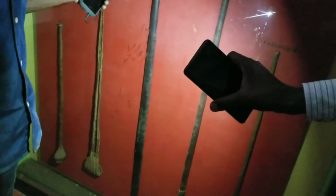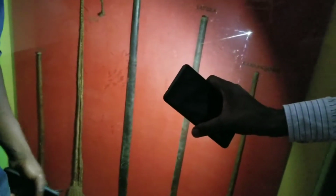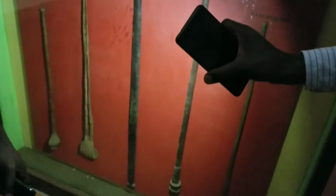How old is that, you think? Because most of this is on display, they were among the first collection of the museum. And the first collections were done in 1902. So they are older than 100 years. Wow. So that's a slingshot.